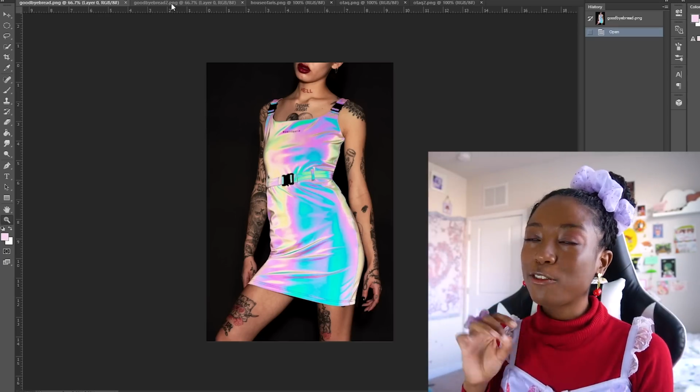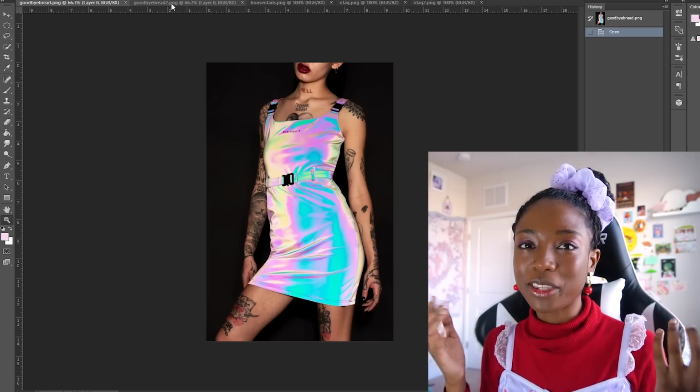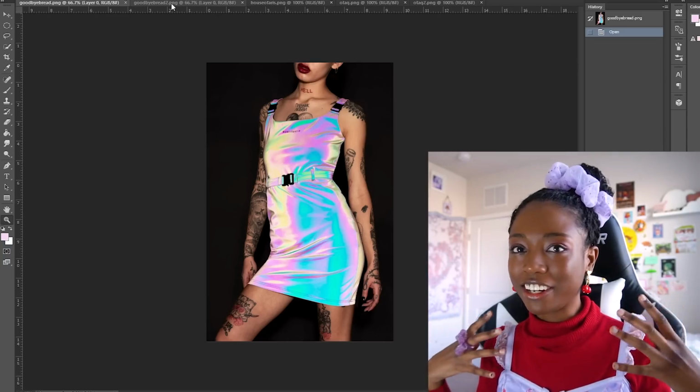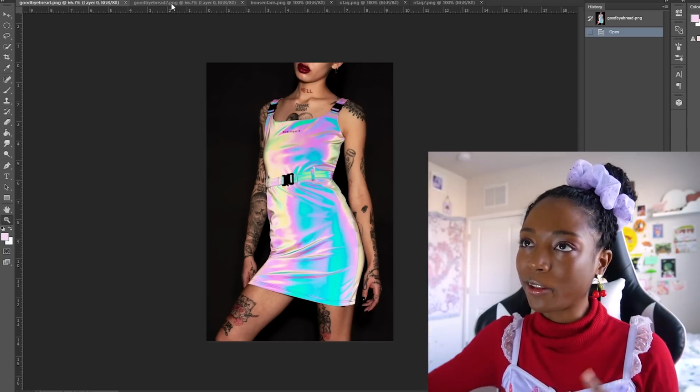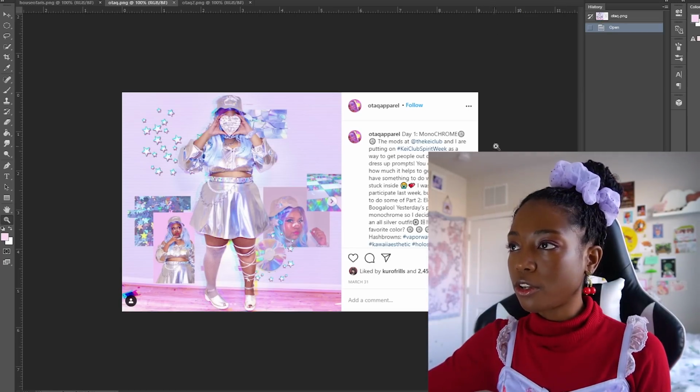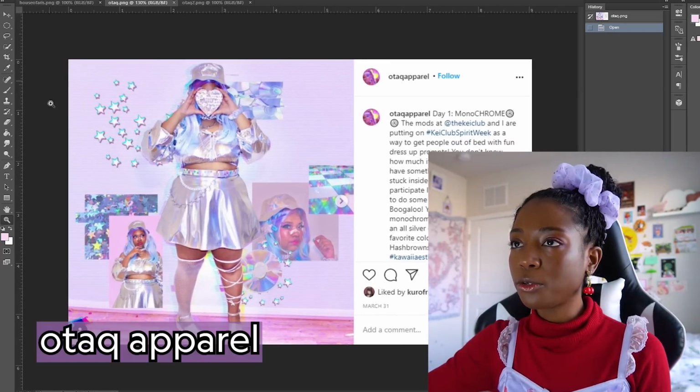If you wanted to modernize it and put them in high school, college, I could definitely see them at a party and all of a sudden her dress lights up. Like, that's super cool. I also wanted to style her as more of an alternative kind of girl. So I was also looking at otaq apparel.